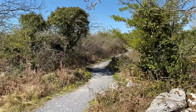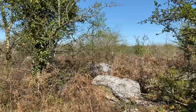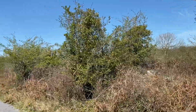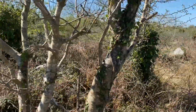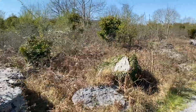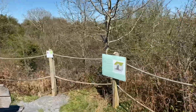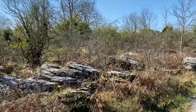There's 25 acres of undisturbed shattered limestone pavement with bushes and ash trees coming up as a reserve for nature and biodiversity. Typical of the Burren. And we even have a doline here, which is a collapsed underground cave. So it's a depression in the land, you can see from the cave systems under the ground.